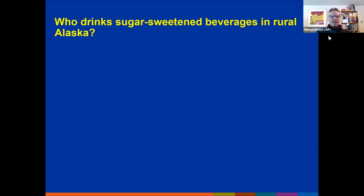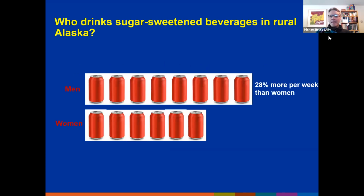And so what are a few of the things that we learned from this study? Well, we learned that on average, people consumed about 8.5 sodas or sugar-sweetened beverages per week in rural villages, so a little over one a day. We found that men were more likely than women to consume the sugar-sweetened beverages, that about 28% more sugar-sweetened beverages were consumed by men than women.